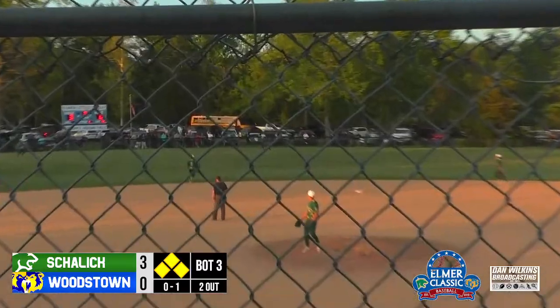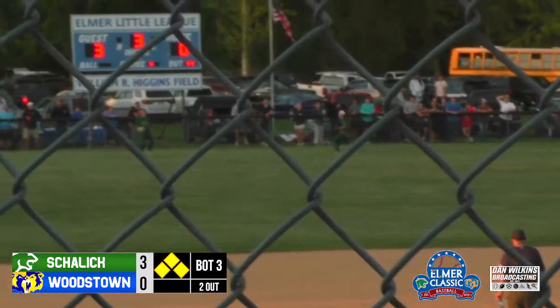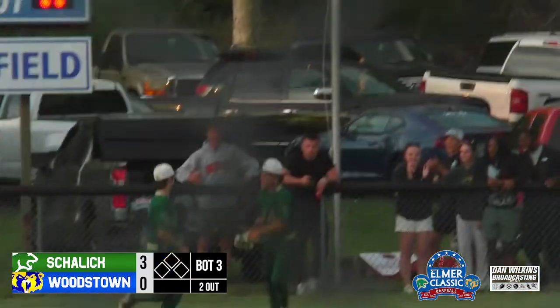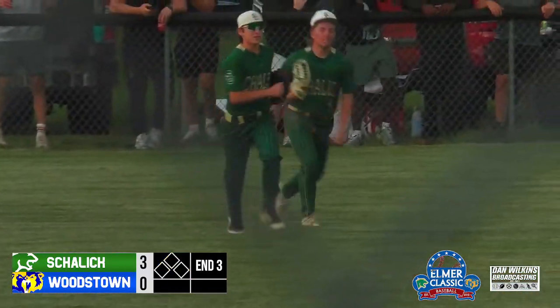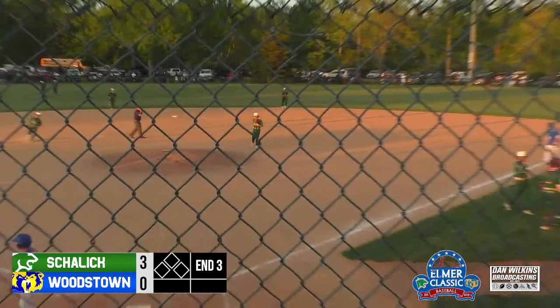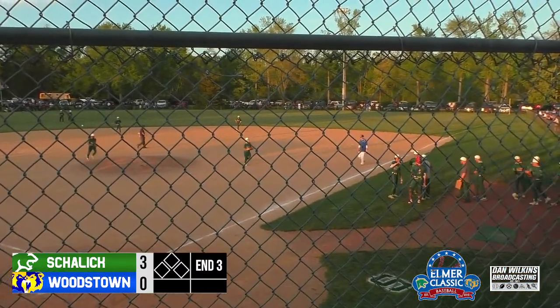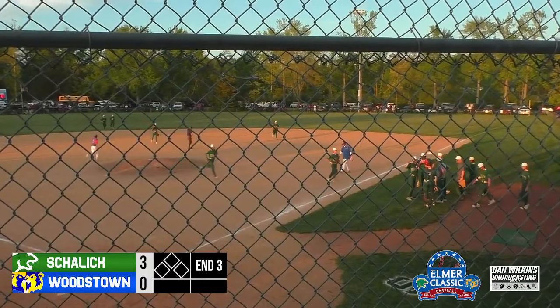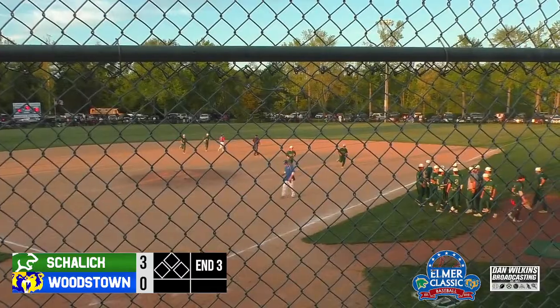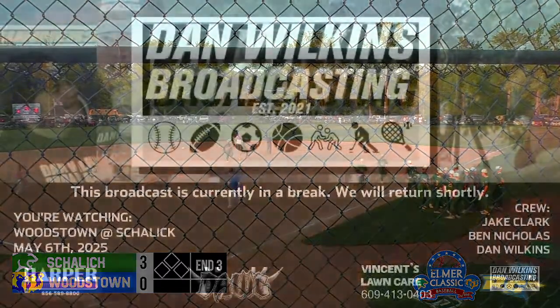Koblenz out to left center field, going back and to the wall, making the catch in left center field is Evan Seepers. And Luke Pokrovsky gets out of a bases-loaded jam in the bottom of the third as Koblenz hits that one to the deepest part of a very small ballpark. It's 3-0 Cougars going to the top of the 4th.